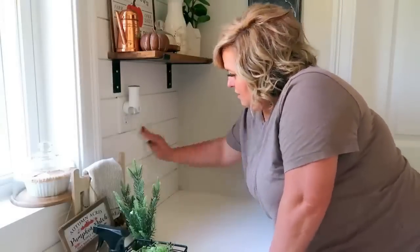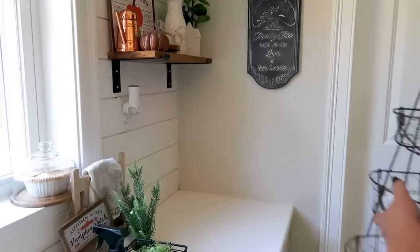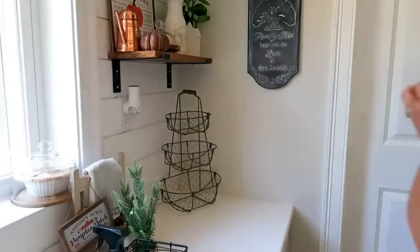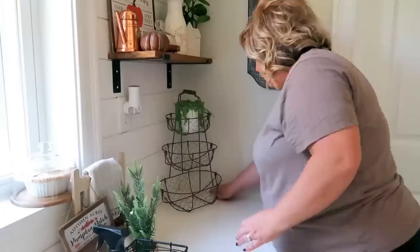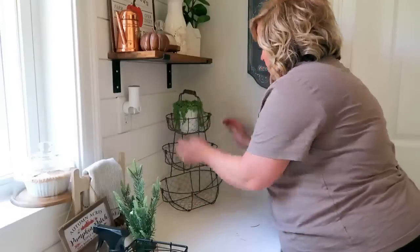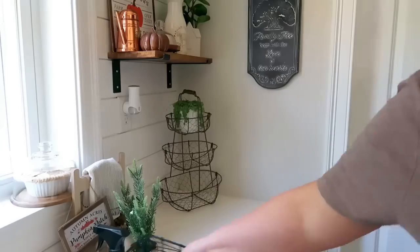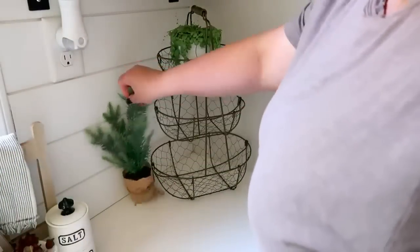I loved the chicken wire baskets. I thought they were so cute. I'm such a sucker for chicken wire. And it probably looks black in this shot right here, but it is like a brown color, a tan color. I considered spray painting it black. In fact, I spent a good 20 minutes looking for my black spray paint. However, I'm really glad that I didn't.